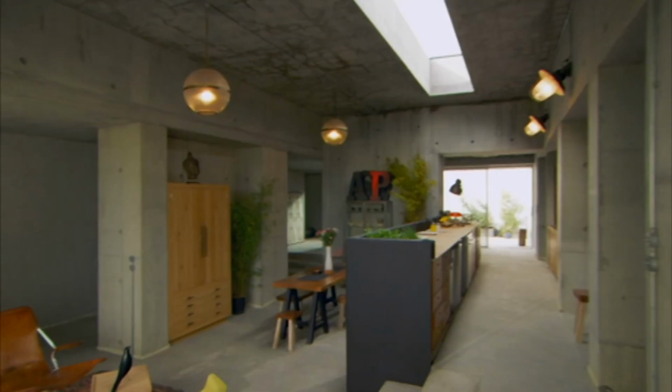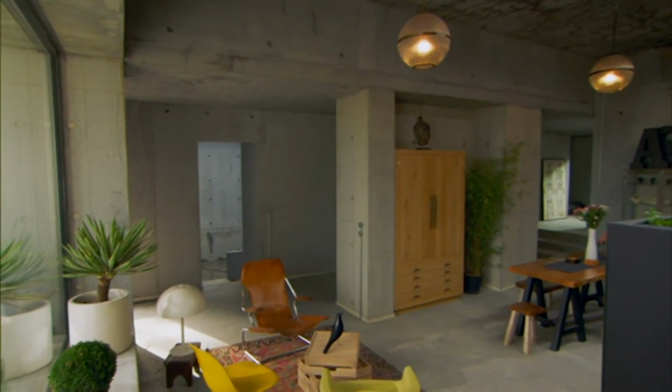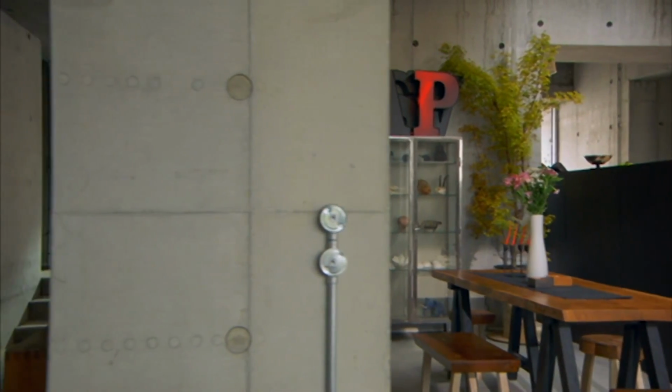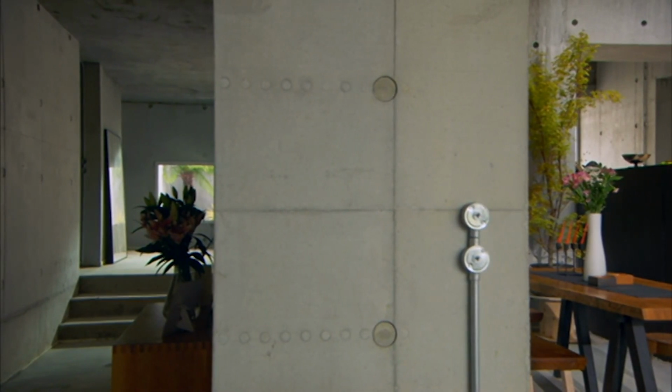Ooh. This is extreme. The interior is as gritty and grey as the facade. There's a mass and solidity and thickness to everything, to the lintels, to the piers, the walls, the depth of that skylight. Everything is chunky and here forever.